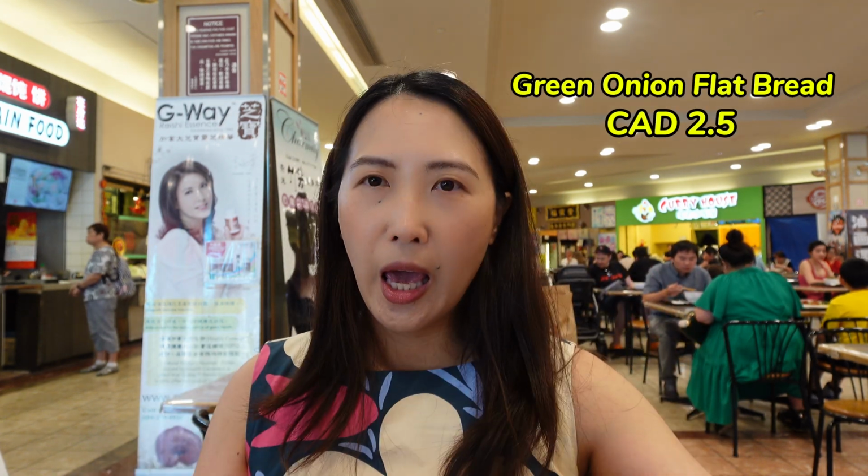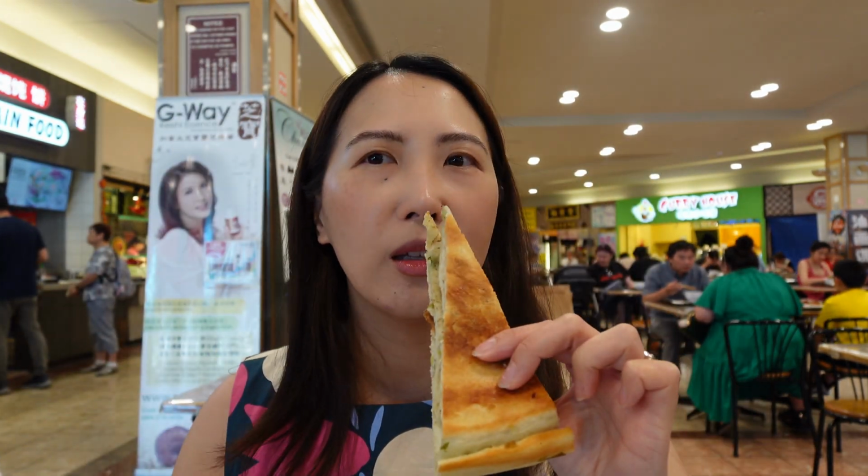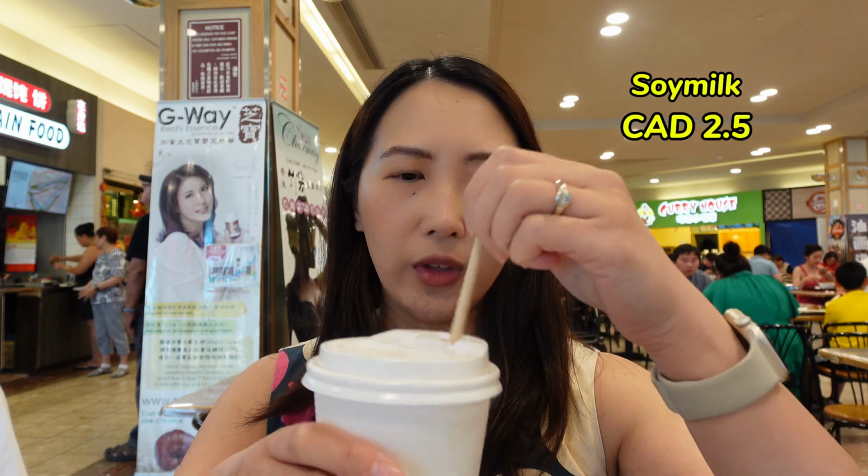Have you seen green onion flatbread? And there are 2 big pieces for only $2.50. It smells so good. So they added a little bit of cumin inside of the flatbread. It doesn't have a lot of green onion, but the flavor is good. Since it's still summer, I ordered some cold soy milk, and it's only $2.50. It is not too sweet, but it's full of soy flavor. Wow. It's nice to cool down, right, after eating the congee.